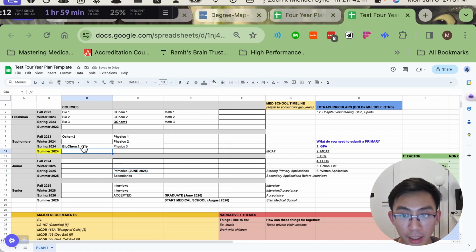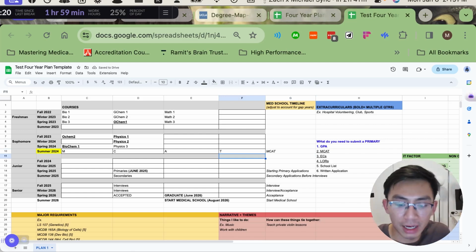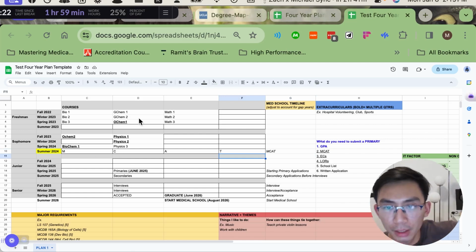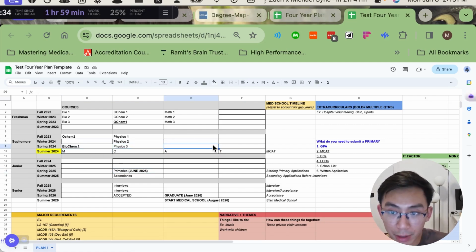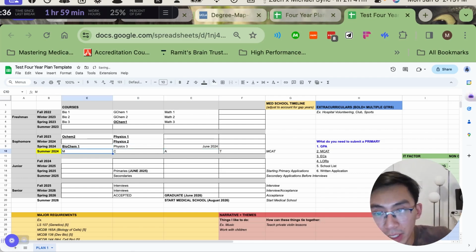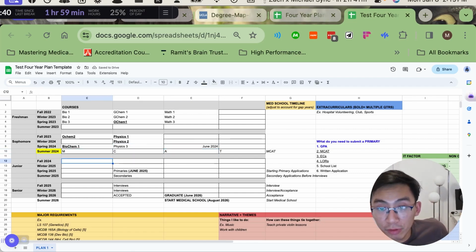So I stick it here, MCAT, and that is protected time, 8 to 10 weeks, where you can just prepare for that standardized exam. Now, you'll say, whoa, Mike, that's pretty early, right? Taking the MCAT almost essentially a year before you apply, because this spring 2024 ends in, say, around June of 2024, and then you immediately start practicing and taking your MCAT. That would be an entire year before your primaries.